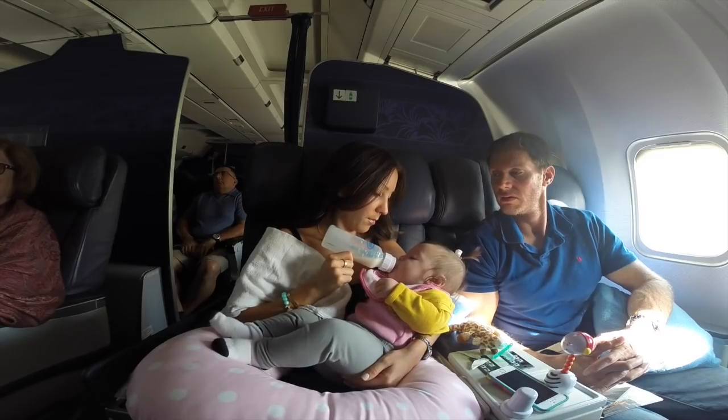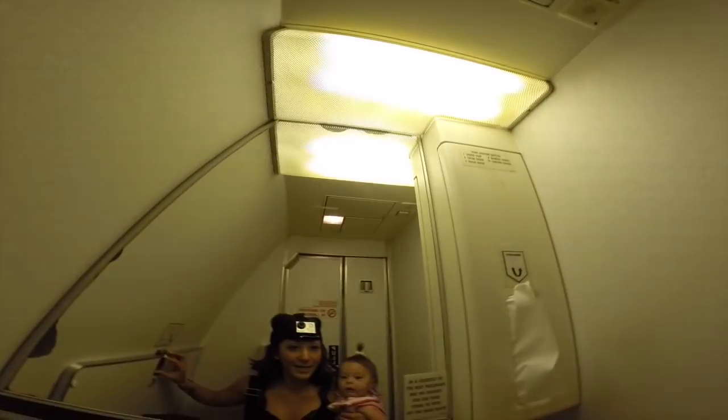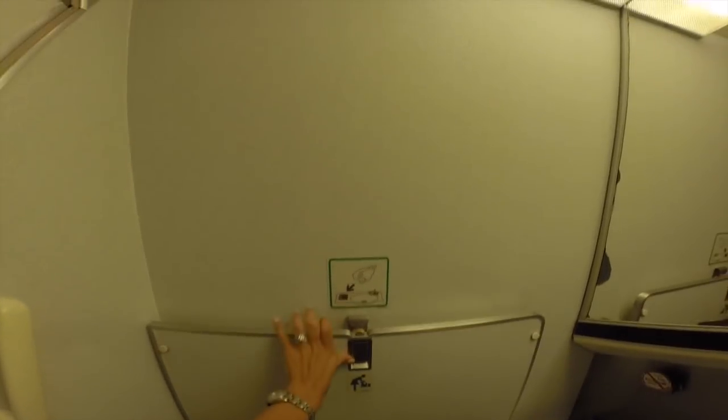So we made it 2 hours into the flight, and Cha-Cha needs her diaper changed, and this is how you do it on a plane. On most aircrafts, there are only select toilets that have a changing table, so ask which one that is before takeoff. The table is always above the toilet, and just unlatch it.